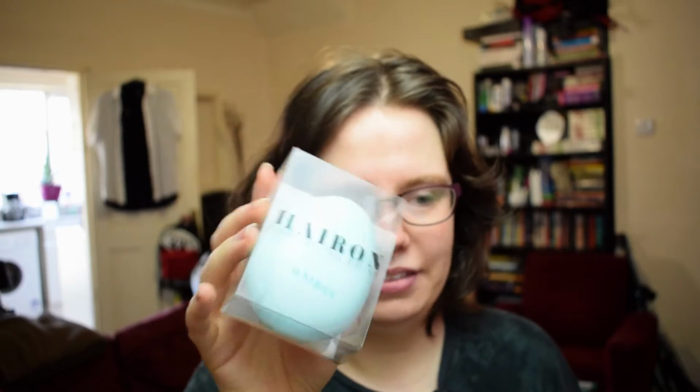Next up was the hair detangling brush. I was kind of less impressed by this. I don't have particularly tangly hair. My hair is quite thin and quite fine. It doesn't particularly get that much in the way of tangles or knots or anything.